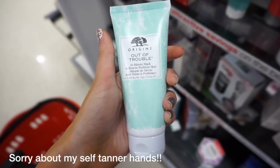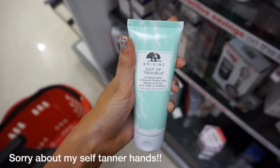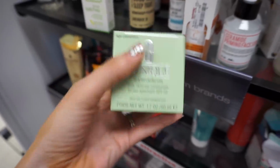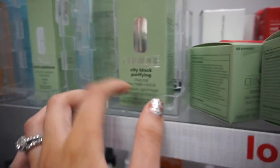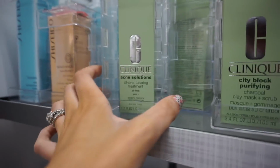Also found this Origins Out of Trouble 10-minute mask. This is $14.99. They also have this Clinique Super Defense Daily Defense Moisturizer. This is $29.99. And they have a Clinique City Block Purifying Charcoal Mask. This is $21.99. And an Acne Solutions treatment.